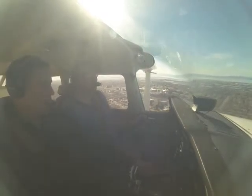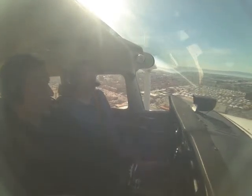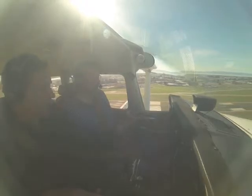Now right now the wind is pretty calm. It's really not much of a wind. This airport gets a very strong crosswind. Keep the left hand. We'll do it together.